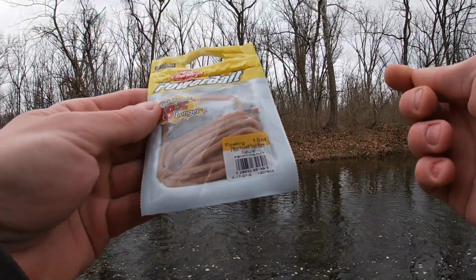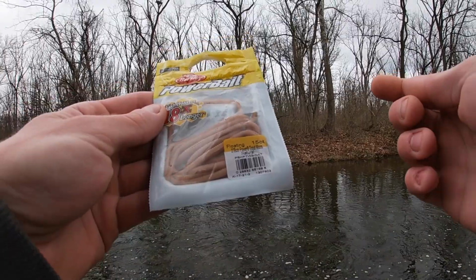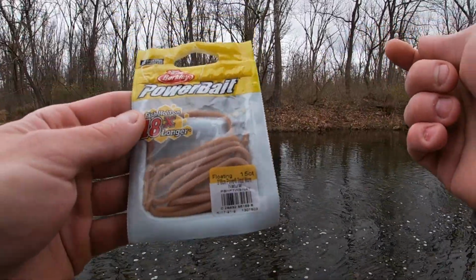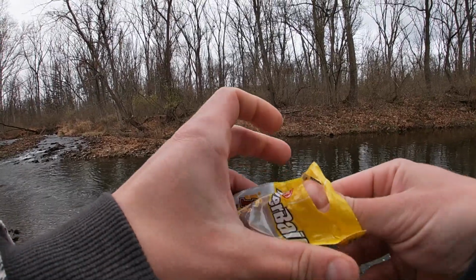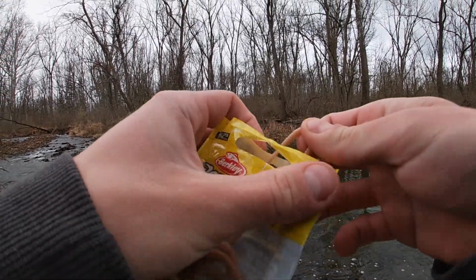And we're gonna be putting on the Berkley PowerBait 3-inch floating trout worm. This is the natural color. I feel like these fish have seen a lot of the artificial looking stuff at this point, so let's try something that looks a little more natural.